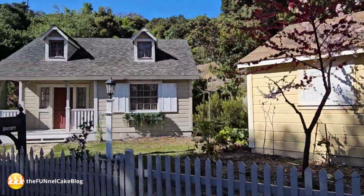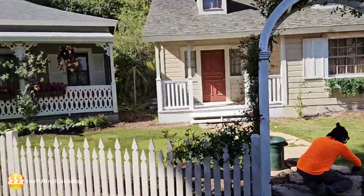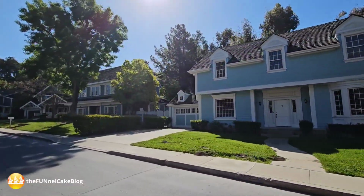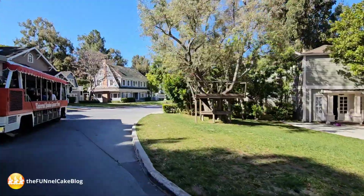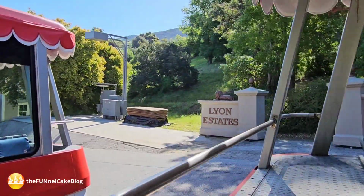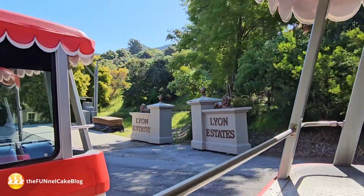Here's a look at those houses on Amity. As you can see, some work is being done right now. We went down Wisteria Lane, some painting was being done, and these houses are being refurbished as well. They look really nice. The Lions Estate sign is back. That is from Back to the Future.